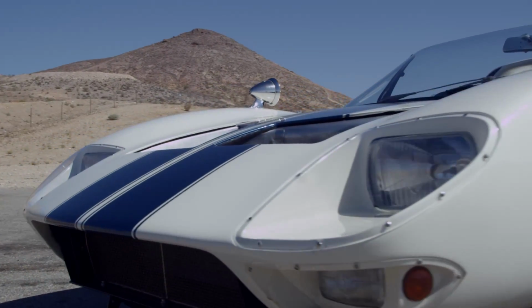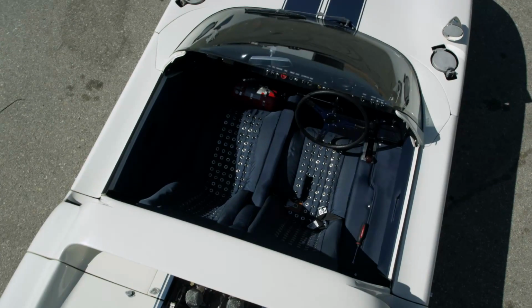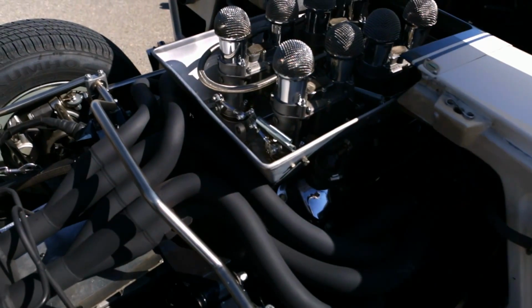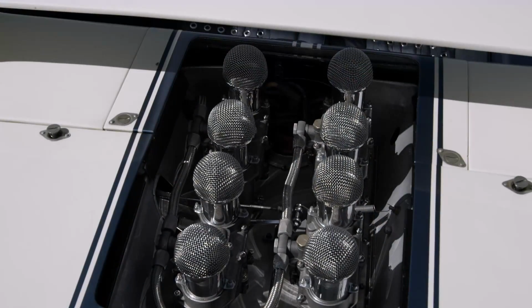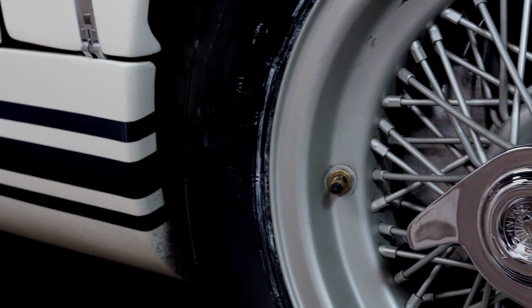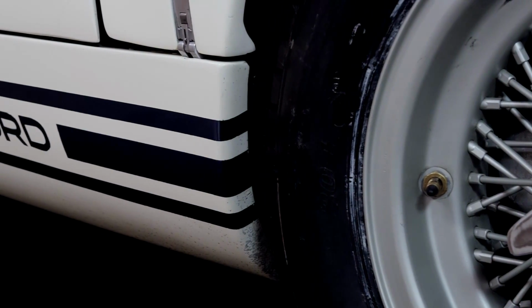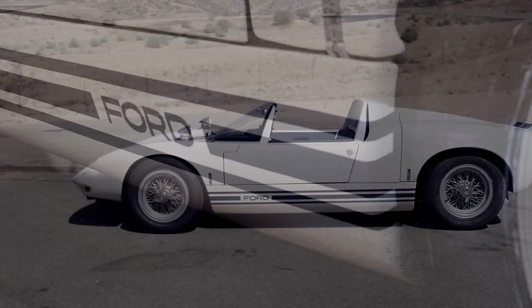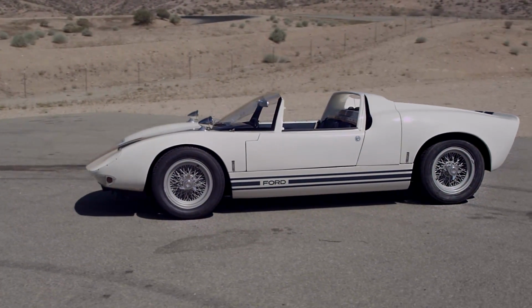GT108 was built as an early prototype for Shelby American. The car was outfitted with a Cobra 289 4.7-liter V8 with Weber carburetors and mated to a Colotti 4-speed sequential gearbox. Once out of the prototype phase, the GT40 was ready to win. What came next for the program was stuff of legends.